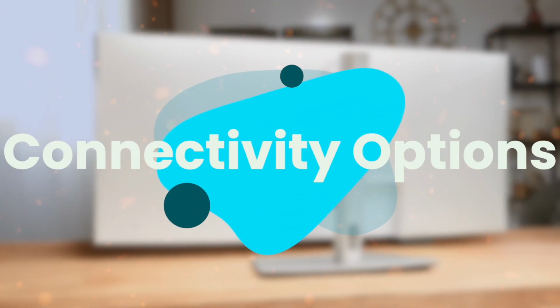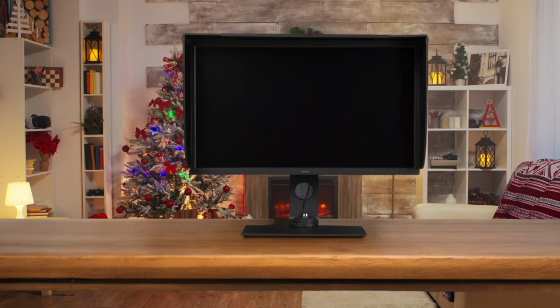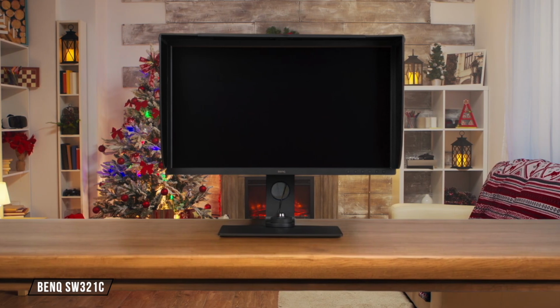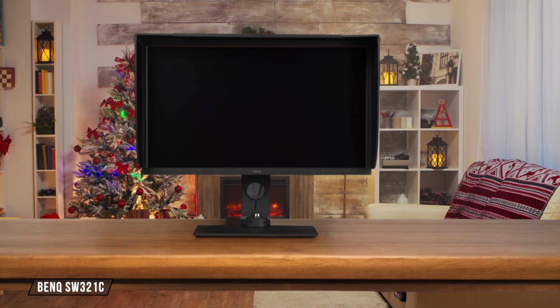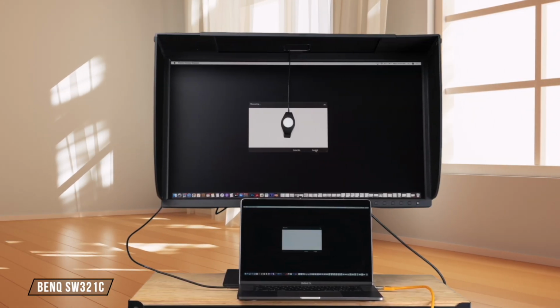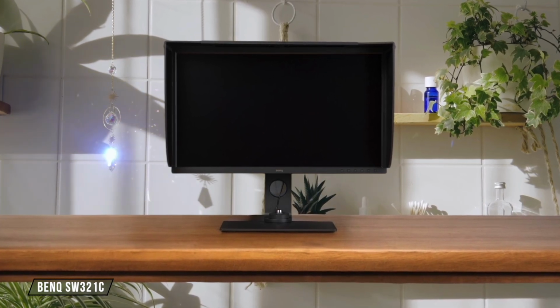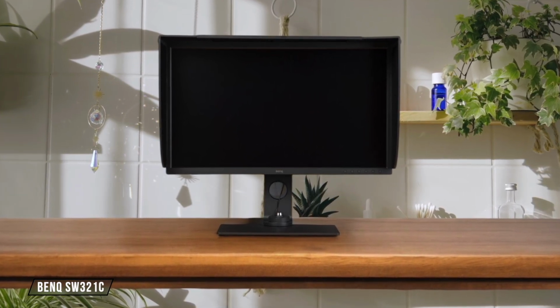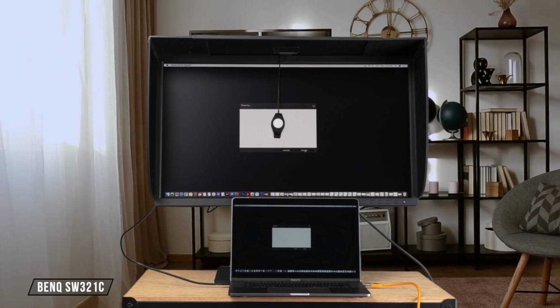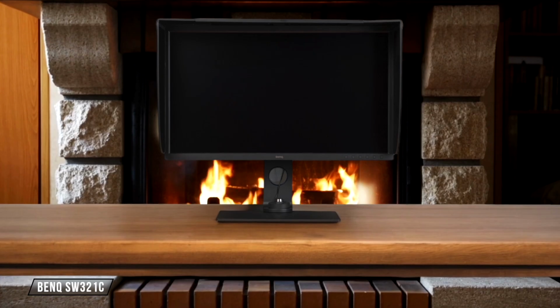Next, we are going to compare them on the connectivity options category, which has a multiplier of 1.5. The BenQ SW321C comes with a decent selection of ports, including 2 HDMI 2.0 ports, DisplayPort 1.4, and USB-C with power delivery. Plus, it includes a built-in SD card reader, which I found incredibly useful for my photography workflow. However, I was disappointed by the limited 60-watt power delivery through USB-C, which isn't enough for more powerful laptops. 7 out of 10.